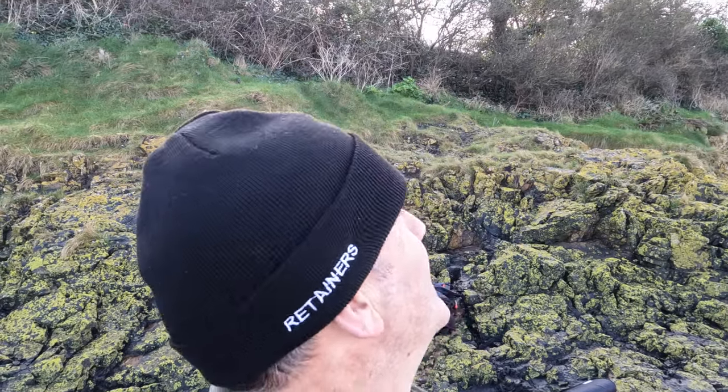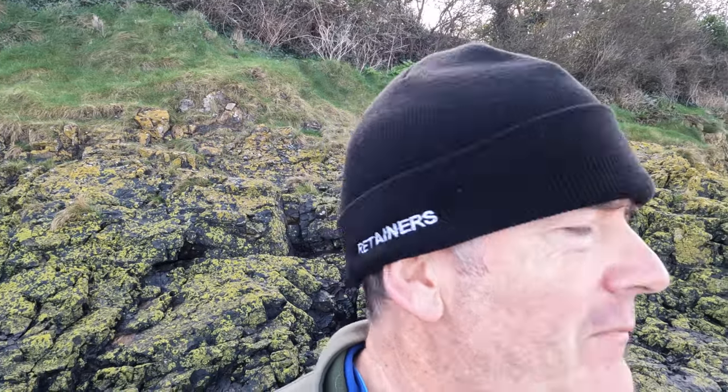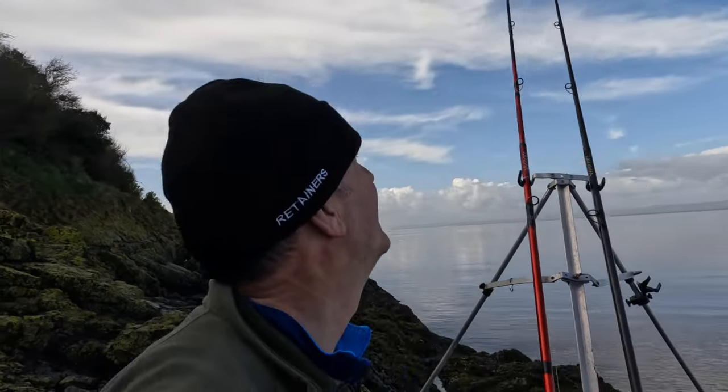One thing about this mark is it faces absolute north, I think. So you don't get a lot of the sun. The sun is still struggling to poke its head up above the bank there. So it's a bit chilly down here this morning, but absolutely flat calm.